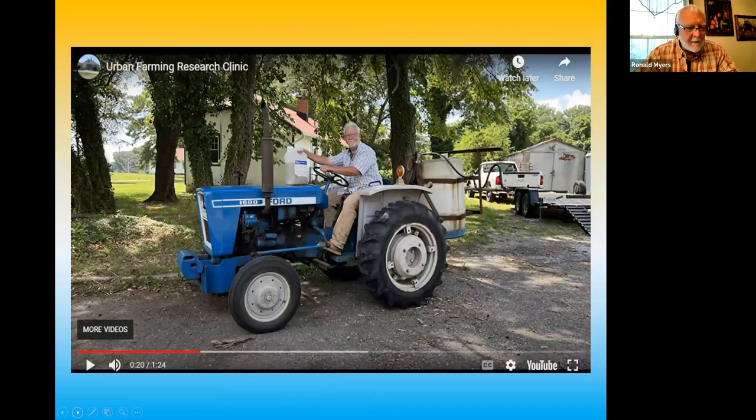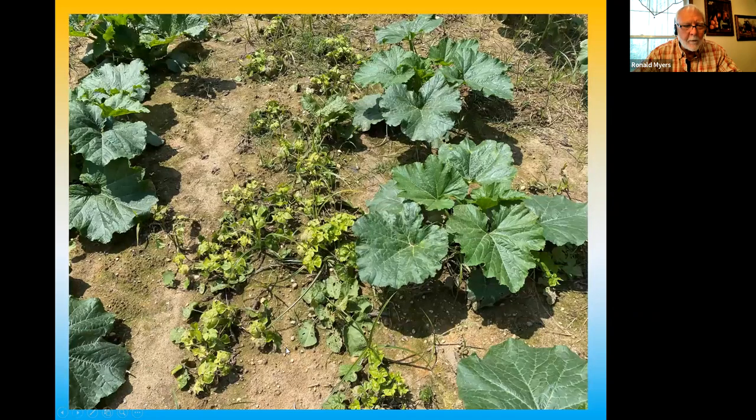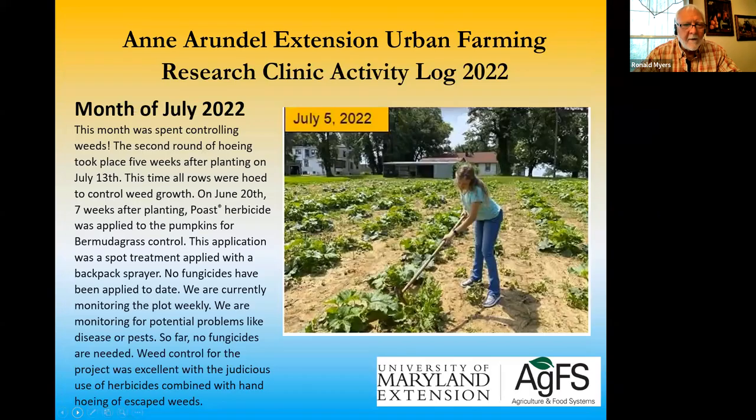There's me going back out with some Sandea, and of course killing some of that morning glory and nutsedge, giving it a little bit tougher time so the pumpkins have a little better chance. And by July 5th, we're starting to have a pretty good little farm there.